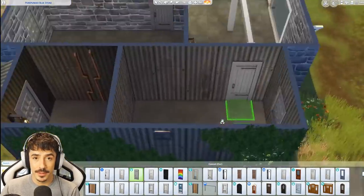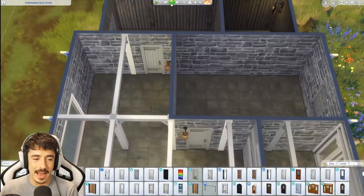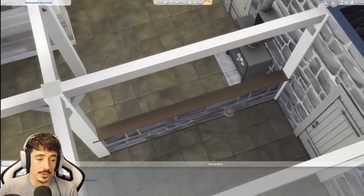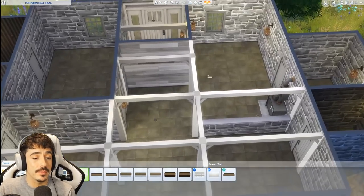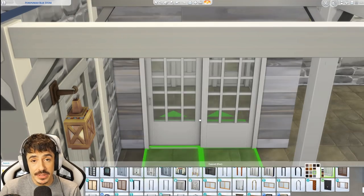Used the same tiles, but they've got a less damaged, less worn version. I use them. We could just pretend that they polished them up or something. Or maybe just completely bought new ones, you know?